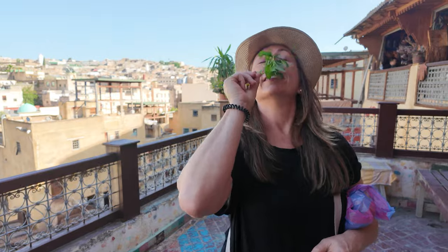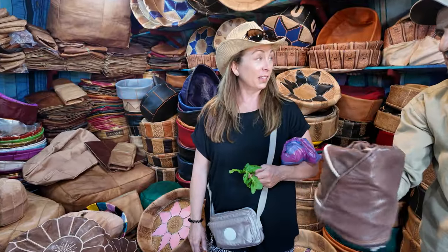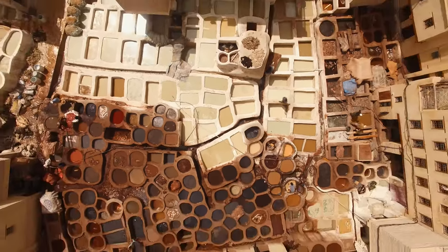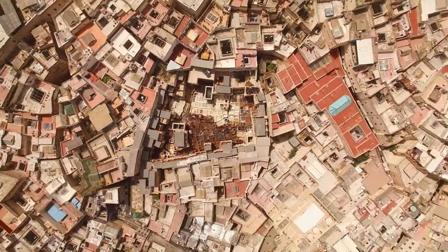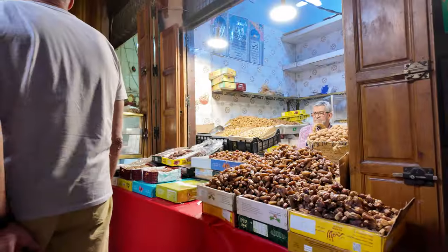$25 for jackets. Want a new job? No, I don't want a new job. I love the smell of fresh leather. Not the leather out there, but the leather in here. It smells good.